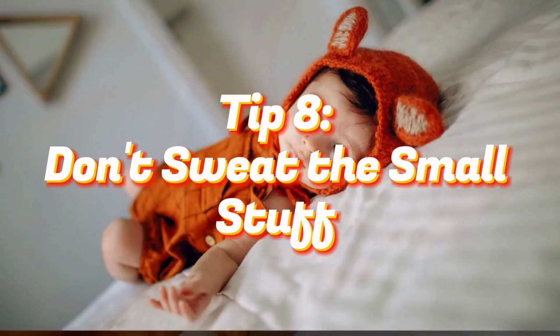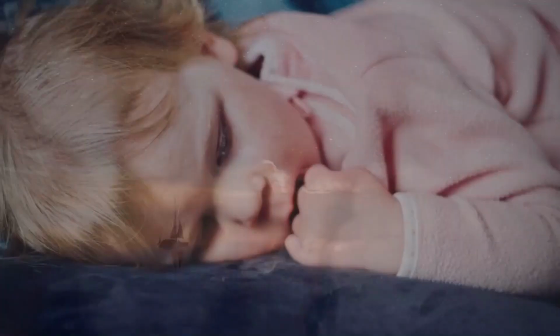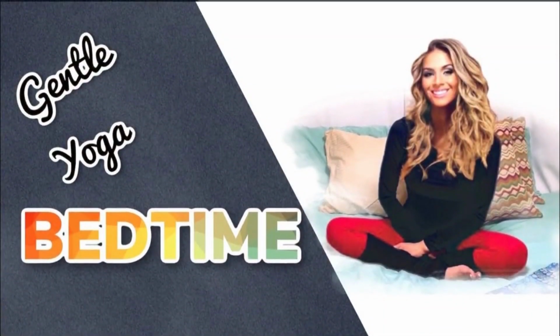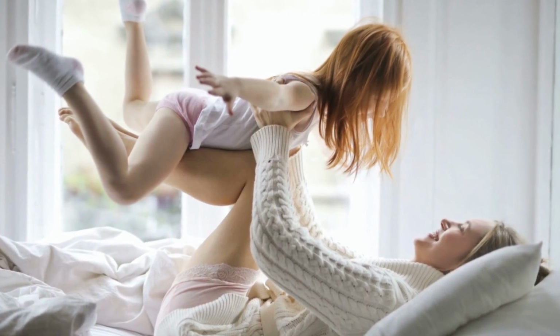Tip 8. Don't sweat the small stuff or nightmares. Stay calm and consistent, even if your child has a bad night. Don't give in to demands or make bedtime a battleground. A gentle but firm approach is best. Remember, consistency is key, and occasional setbacks are normal.